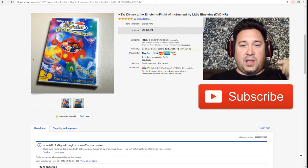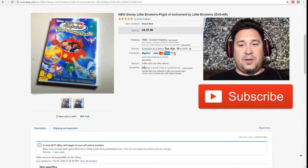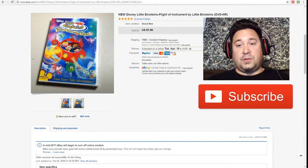I try to get them for about 99 cents. I'll even pay up to $2 on some of them, especially ones like this. I only make a couple dollars on them. This Little Einsteins I purchased for $2, and it's brand new. I always try to get brand new DVDs and just make sure that they have the original factory seal.